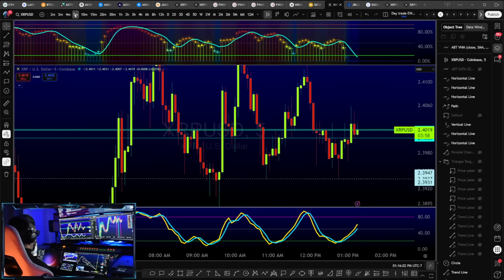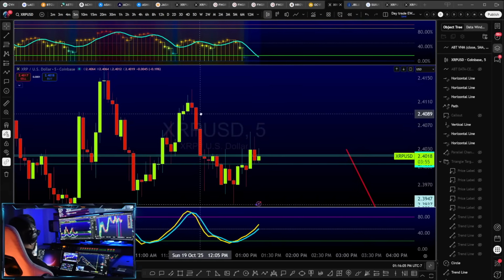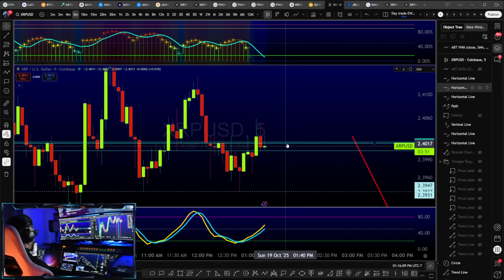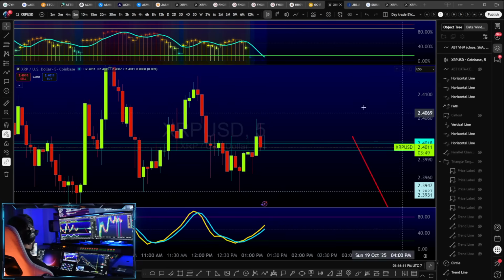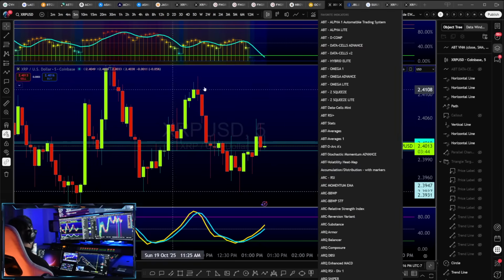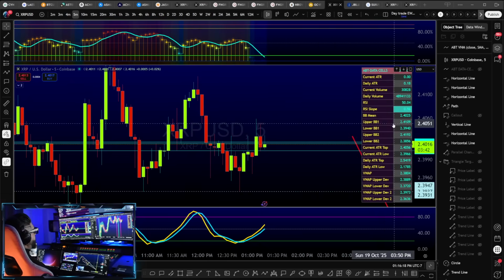So here we go, guys. Let's see. Downside continues only up till your 5 minute time frame. Okay, so if that is the case, then the downside based on the 5 minute time frame would be it for us. So let's go ahead and just load up here what it is for our data cells advanced, guys.